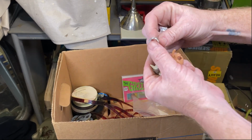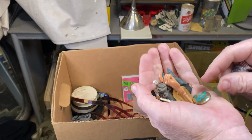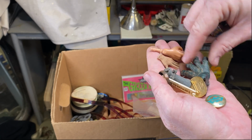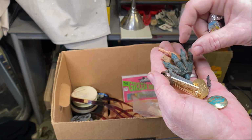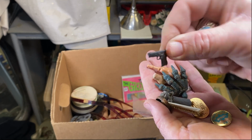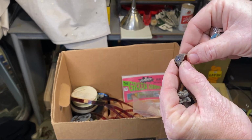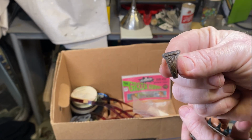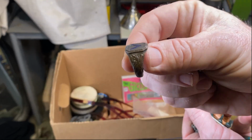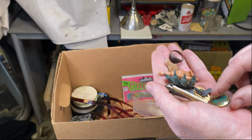Another one of the little plastic rings. Oh, it's Thor. Got Thor. Some miscellaneous hands. Human hands, monster hands. A little Colt 45 pin. Another, oh, this is like a brass ring. I don't know what that V stands for. I have to set that aside.